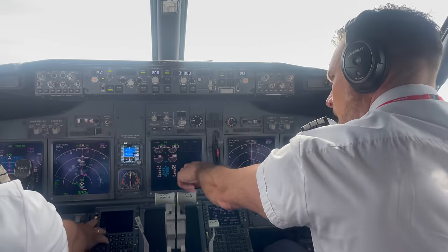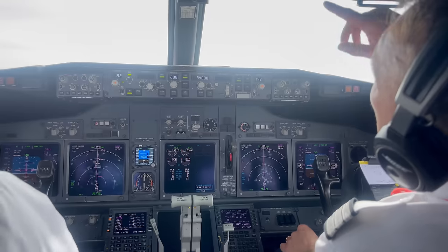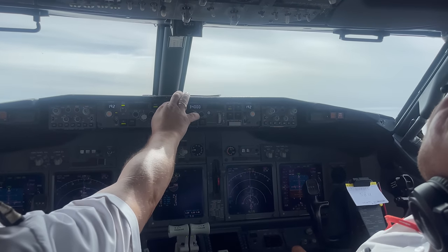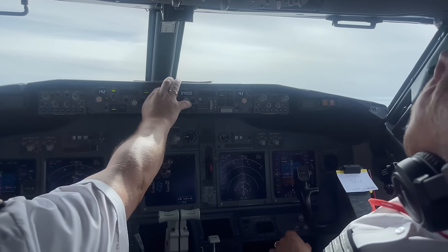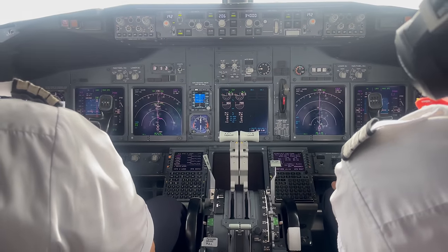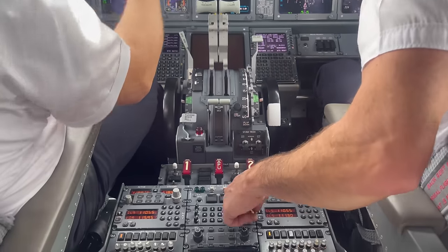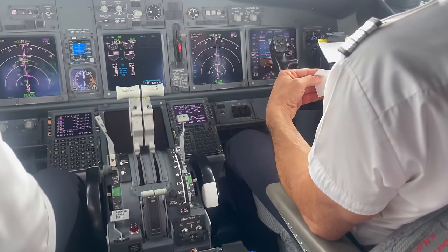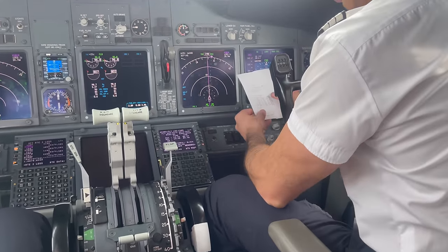Gemini 834, descend flight level 120. Level 120, 834. Gemini 834, continue approach, 120.450, goodbye. 120.450, 834.